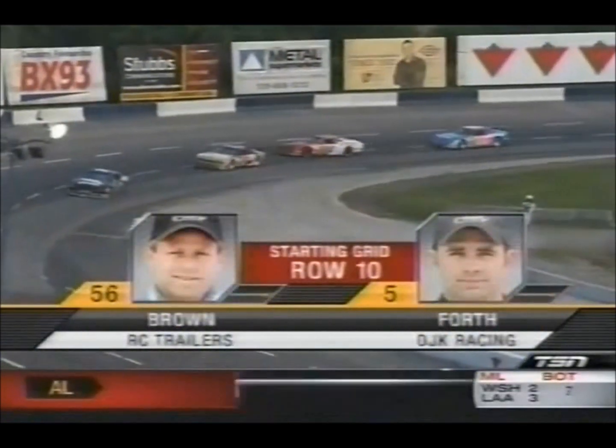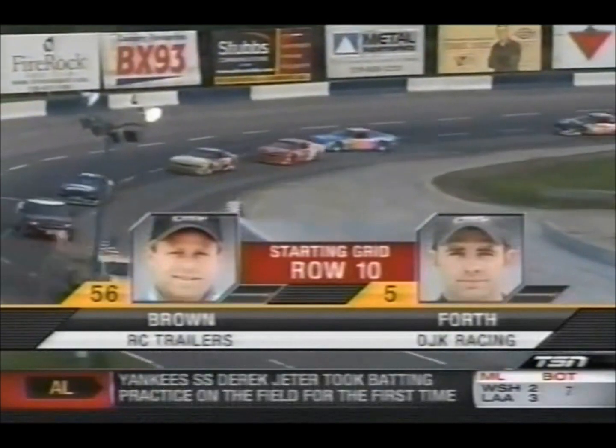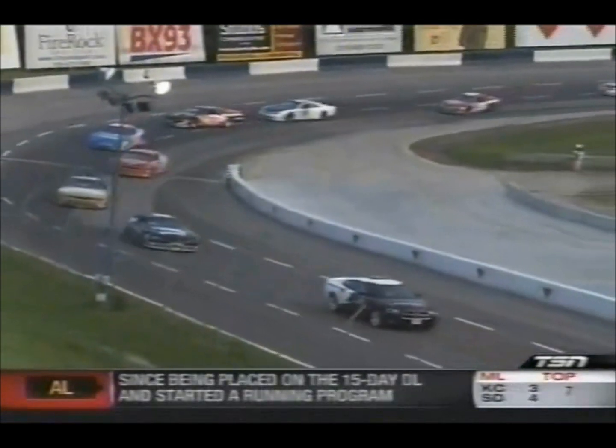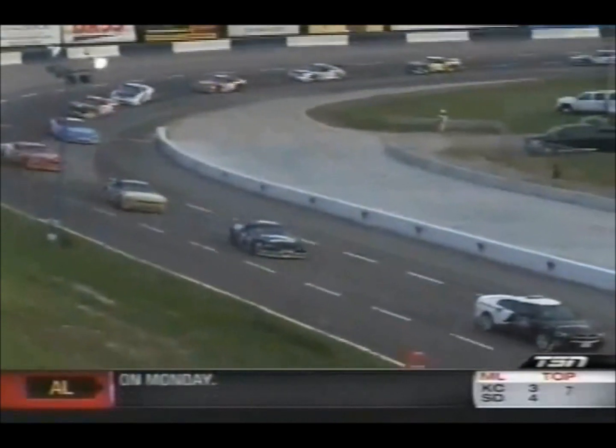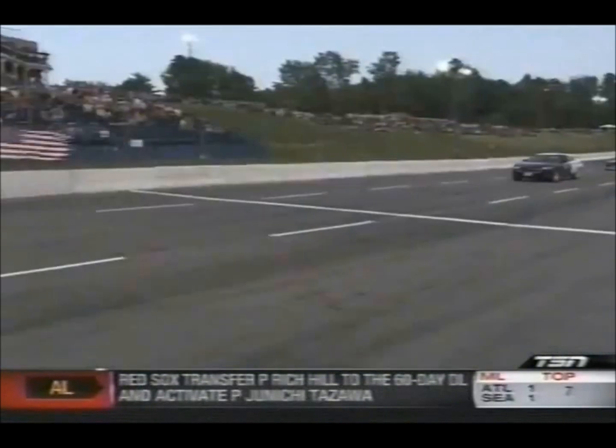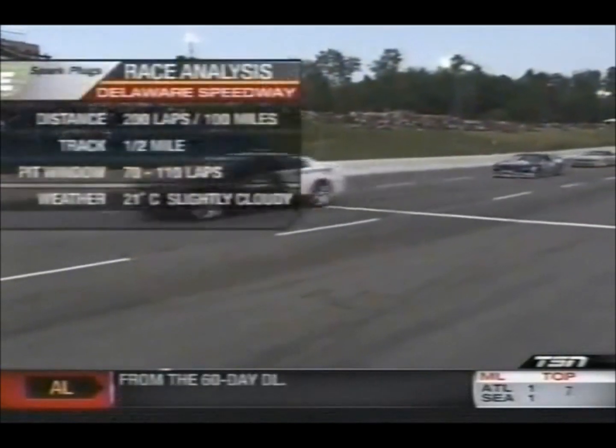Row 10 has Kenny Forth driving the 5 here today, a return to the NASCAR Canadian Tire Series for the 56 of Doug Brown. He'll start shotgun. It's good to see Doug Brown and Kenny Forth back in race cars. They've been away a little bit, part-time rides. The 5 out of DJ's camp and the 56 is Jim Bray's car.